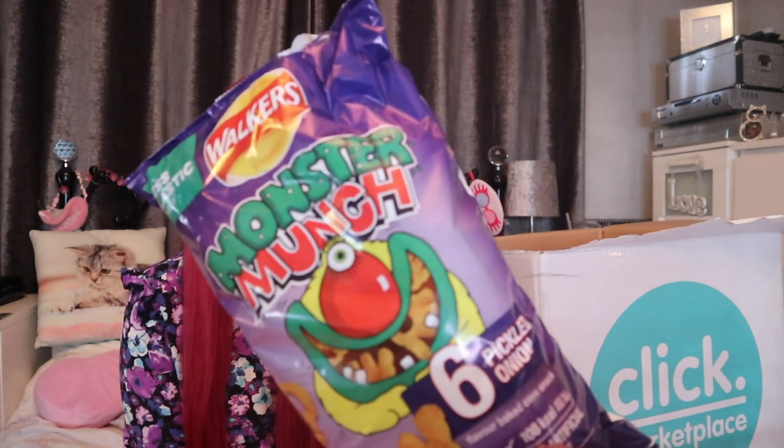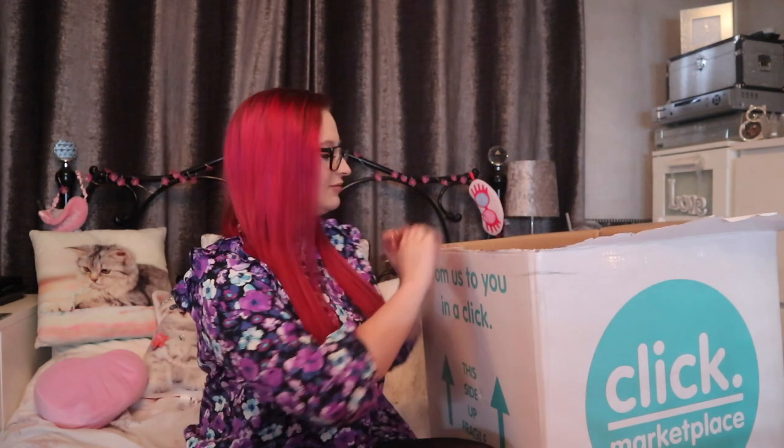Monster Munch 6-pack. Can't go wrong, plain and simple. As you know, I normally pick up from Home Bargains the big bags, the share bags, aka Shannon bags. Well, there's 6 packs in there, so let's just say that equates to a share bag. So they're all for a Shannon bag, right?